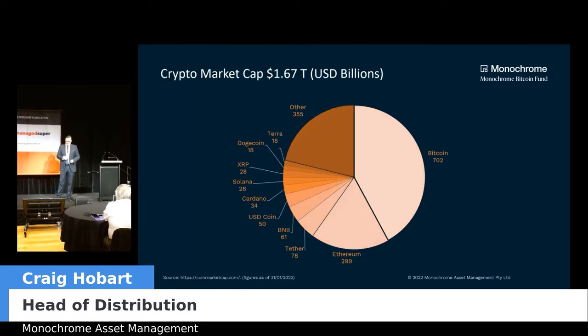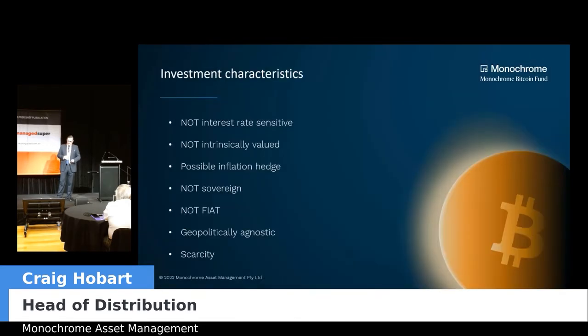With the time that we have, I'll just move quickly to some of the things around investment characteristics. So because it's not intrinsically valued, what is it? Well, because it's not linked to the monetary system the way that other fiat currencies are. A fiat currency is affected by interest rates, how much money is printed, sovereign indebtedness, the stability, the network effect of that currency itself. They're all fiat characteristics, and Bitcoin itself is not attached to that system. So it's not intrinsically valued, it's not interest rate sensitive.